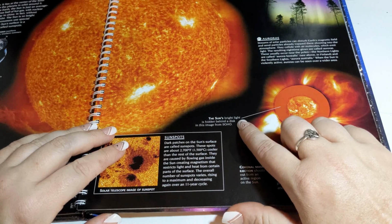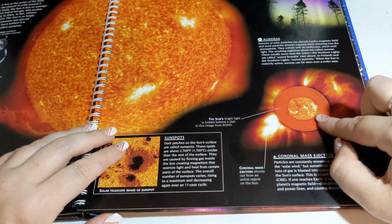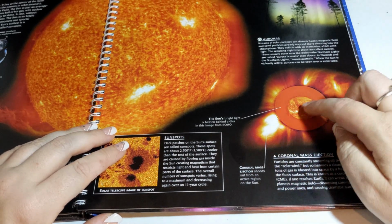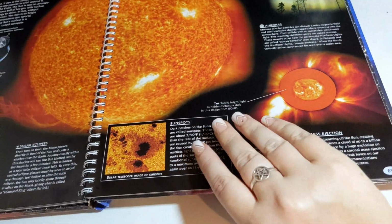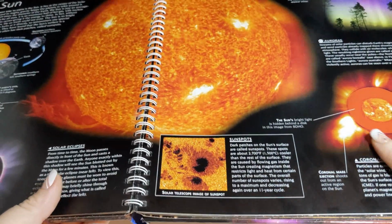See, it says the sun's bright light is hidden behind a disk. This image from Soho. Interesting. And then the coronal mass ejection shoots out from an active region in the sun. Wow. And then let's read about sunspots. There we go.